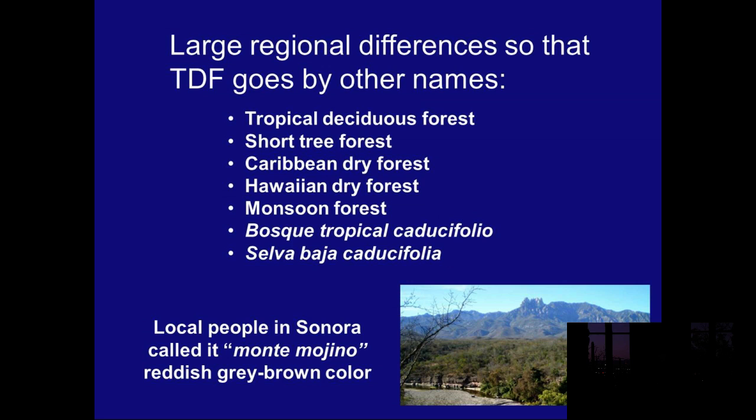In Spanish, according to our botanists, it's called Bosque Tropical Caducifolio, as called by Rzedowski, or Selva Baja Caducifolia, as called by Miranda and Hernández. And local people in Sonora and in northern Sinaloa call it Monte Mojino, that it has during the dry season.